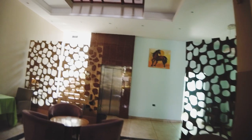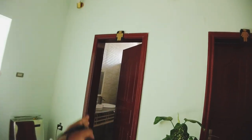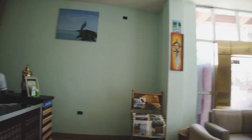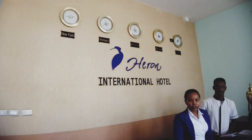And as I walk back, actually, this is where I came from. Those are the stairs if you don't want to use the lift. This is the lift I just used. And they've got washrooms down here, men's and ladies. They're very clean. And this is the reception. Good morning. Salamna. I'm just recording for YouTube to show the people the hotel. So that's the name of the hotel, people. Heron International Hotel.